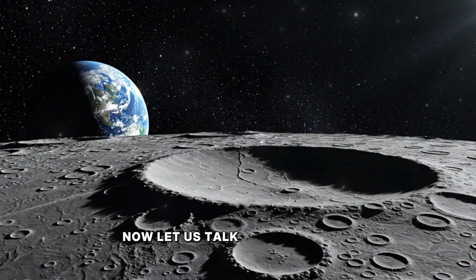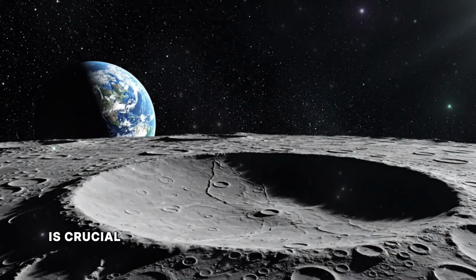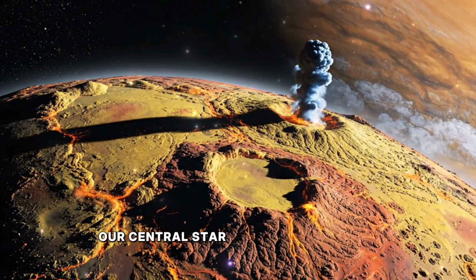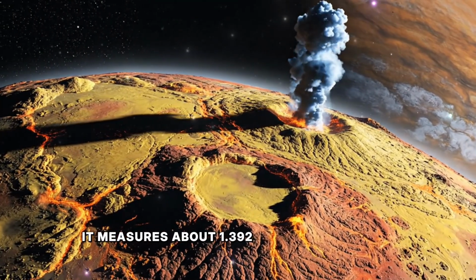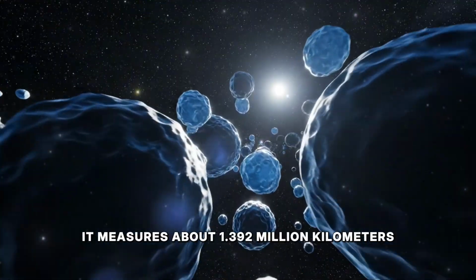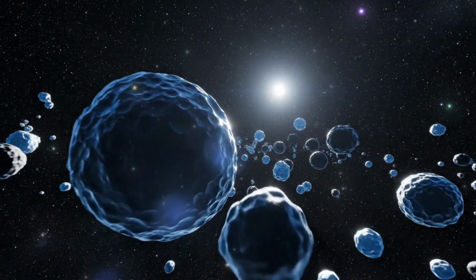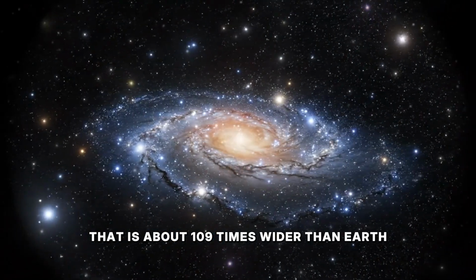Now, let us talk about our star, because understanding its size is crucial to grasping the scale of everything else. Our central star is staggering in size. It measures about 1,392,000 kilometers, or 865,000 miles across. That is about 109 times wider than Earth.